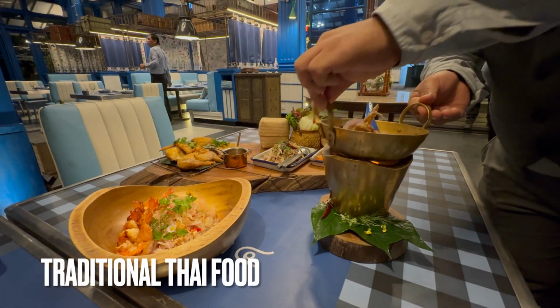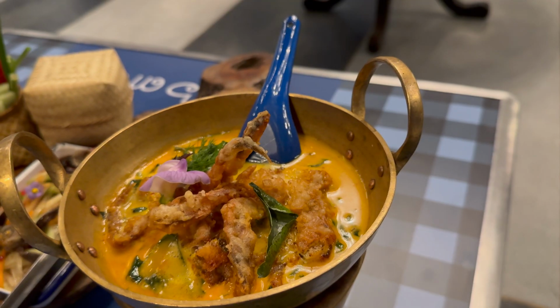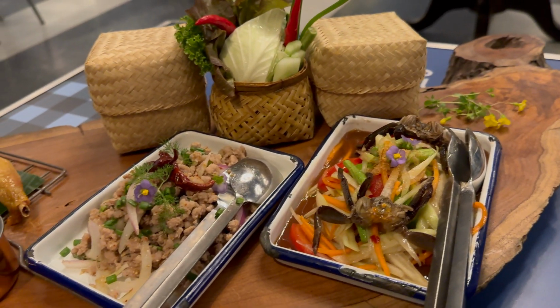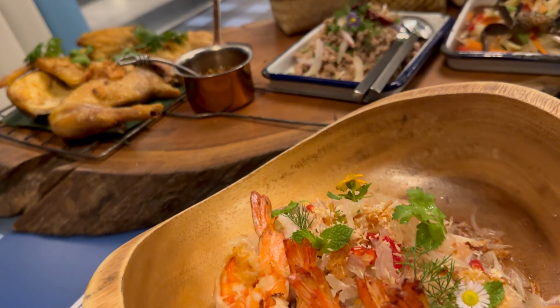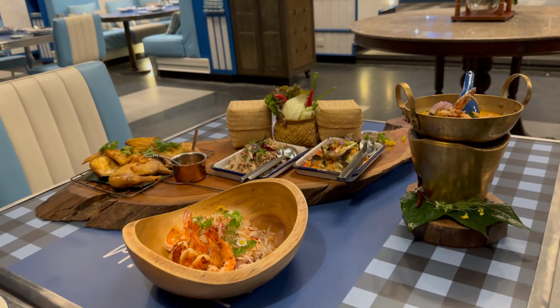In the evening, make sure to come here for dinner. They have Western food, but you obviously want to order anything that's Thai. This is a soft-shell crab red curry. We also got a papaya salad, a pork salad, and a whole roast chicken done Thai style. And my favorite, which is pomelo salad topped with beautifully succulent prawns.